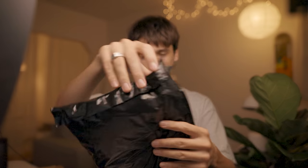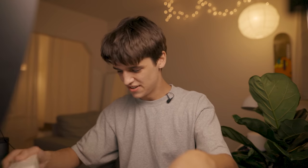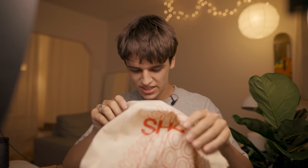The next package is from Photodom. He makes some really cool photography related gear. I ordered a shirt from him, but I don't know, wow, this is a tote bag that says shoot film. Look at that. Oh my gosh. He put way more stuff in here than I ordered, which is very kind of him.